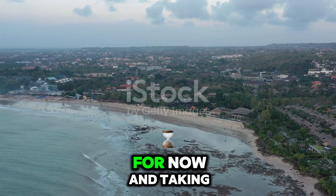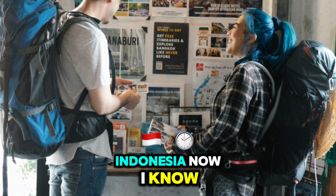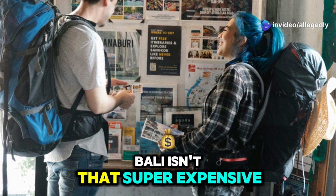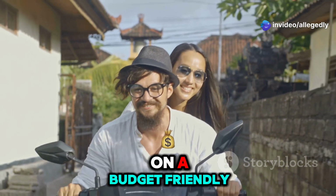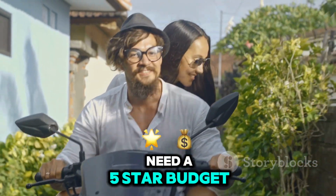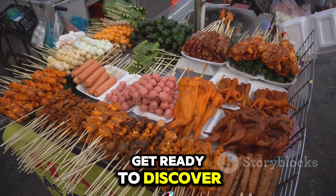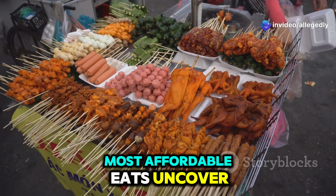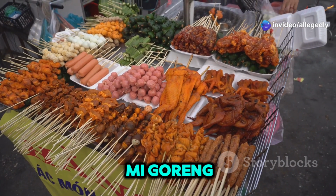We're ditching the kitchen for now and taking a trip to Paradise Bali, Indonesia. Now, I know what you might be thinking, Bali. Isn't that super expensive? Well, my friends, that's where you're wrong. We're about to embark on a budget-friendly Balinese adventure, proving that you don't need a 5-star budget to experience the magic of this incredible island. Get ready to discover the tastiest, most affordable eats, uncover hidden gems, and learn how to stretch your dollar further than a plate of Nasi Goreng.